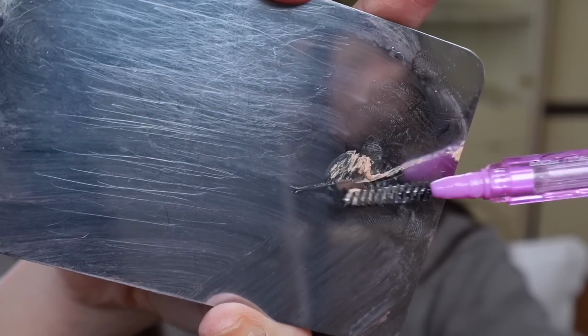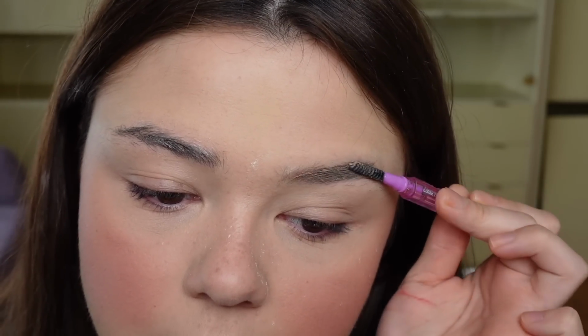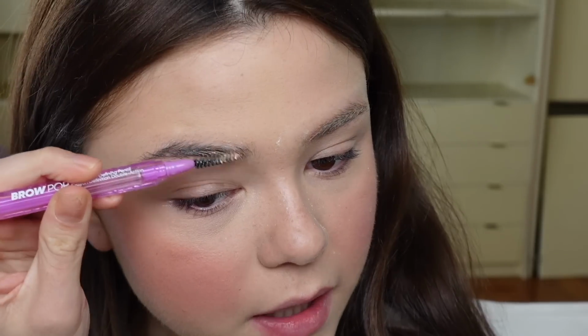Concealer, spoolie, prayer, please. Joe Biden, don't. Things are not going terribly. It's kind of ruining the shape I had, but I'm gonna put an actual setting powder over this, if I even have one still.